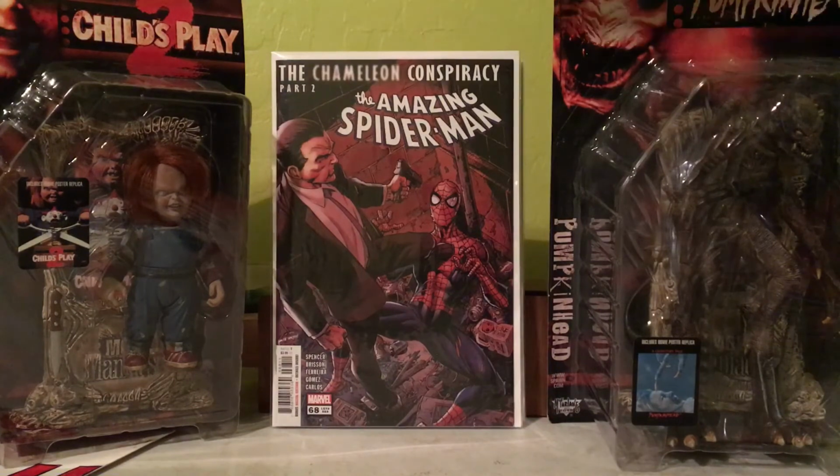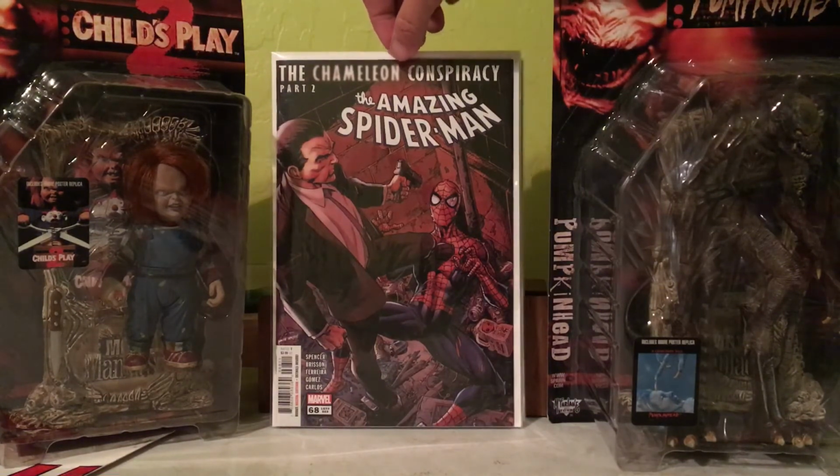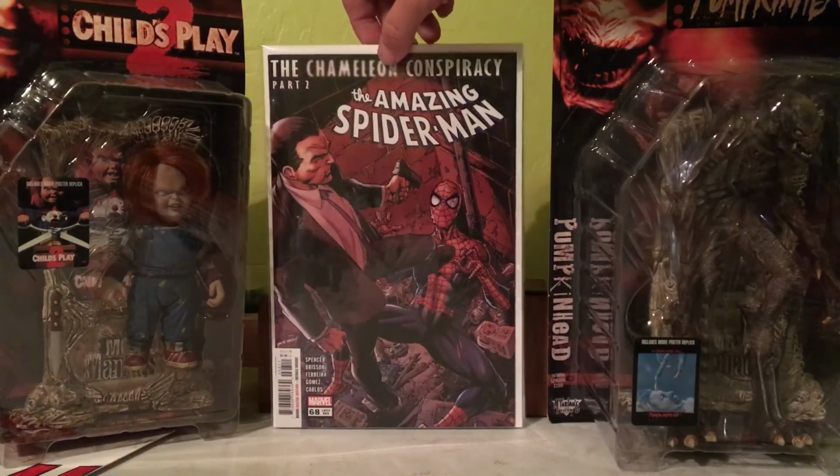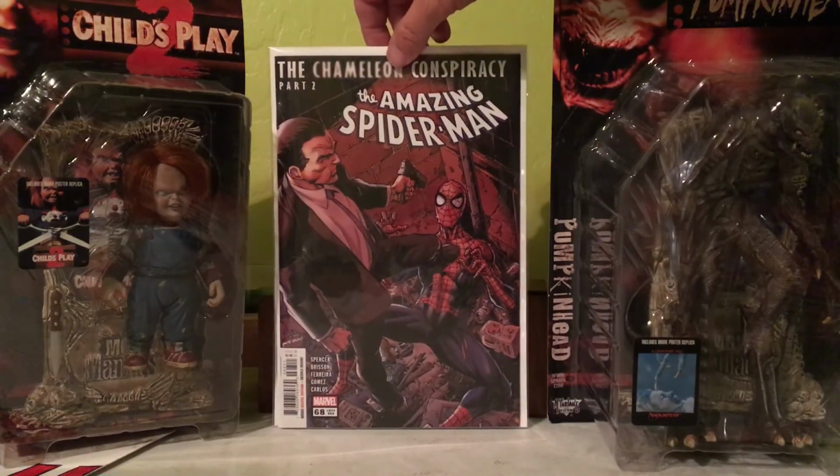Amazing Spider-Man 68. I guess they're going weekly with this again. But again, this was surprisingly, I shouldn't say surprising, this was better than it has been.